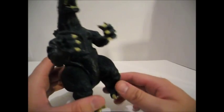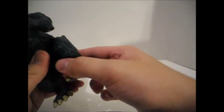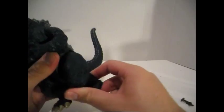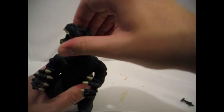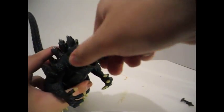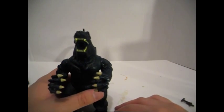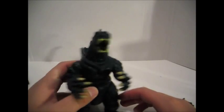So yeah, his legs move. Oh, there goes the guy, and there goes another soldier. His legs can move, his giant chunky legs. And then his head can move, pretty much 360, I bet. I don't want to loosen it though. So yeah, it looks pretty cool, I guess.